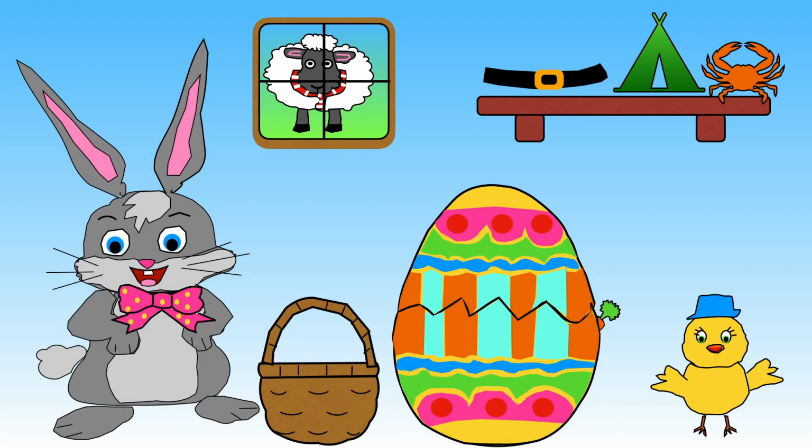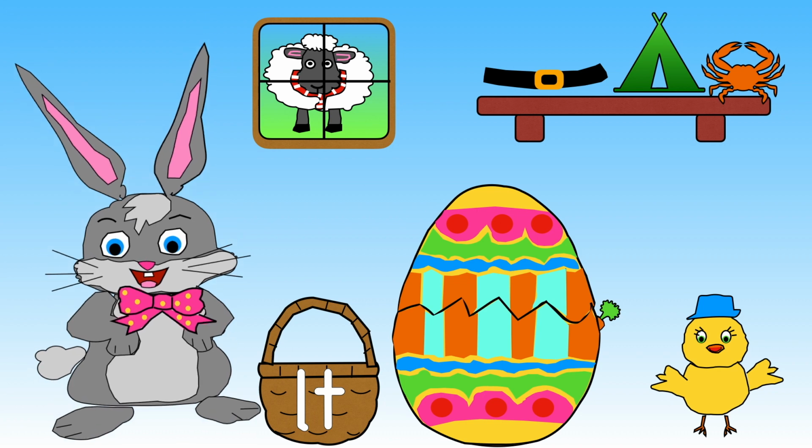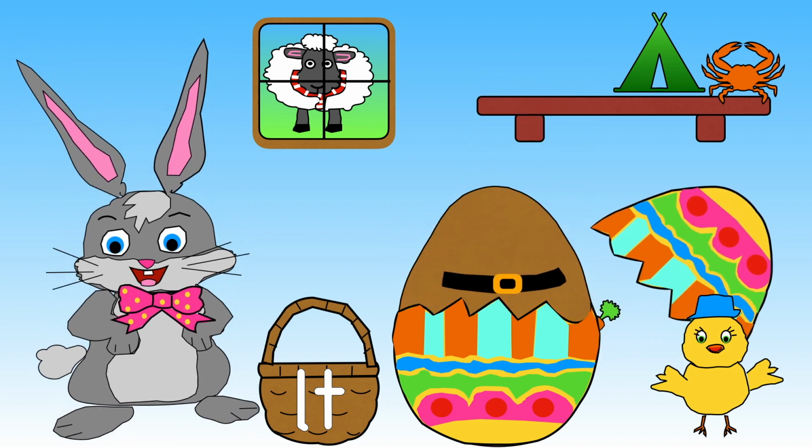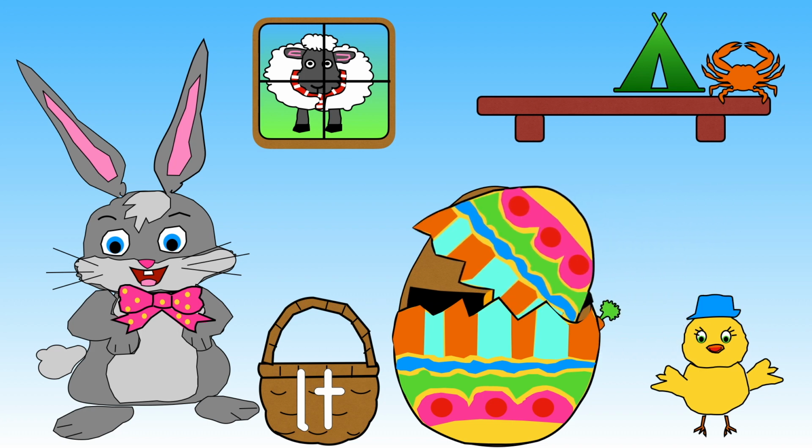The next toy Rosie needs ends with lt. Which one shall we choose? Belt, tent, crab. Yes, we need the belt.